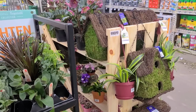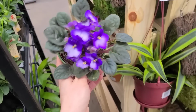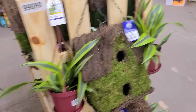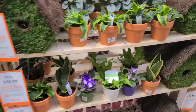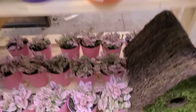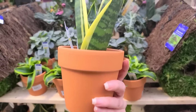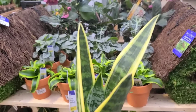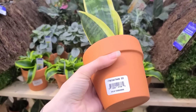And then over here we've got some cute little African violets. The blooms on this one are really cute. Cute. I need to come up with a new word. You guys aren't helping me. What else can I say besides cute? They're just so cute. This snake plant I thought was adorable. There's one. It's more syllables, and I don't like it. I'm sorry, I'm in a weird mood.